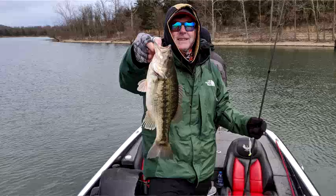8 to 15 foot deep seems to be the depth. Keep the boat in about 20 to 25. Make a long cast, count it down, get it down to about 7 or 8 foot deep, and then just a slow, steady retrieve, maybe a couple of pops every once in a while. Seems to be drawing strikes.